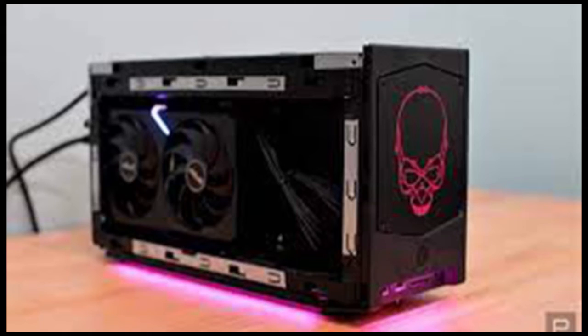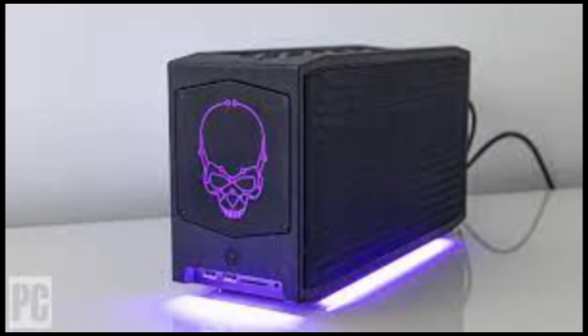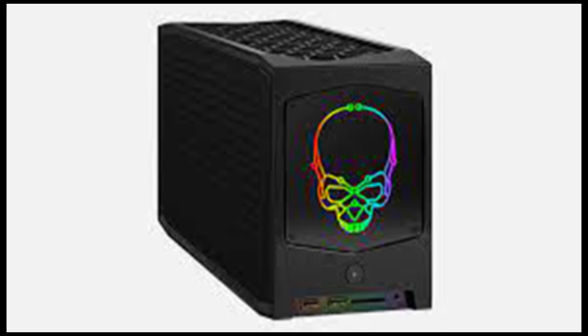The NUC 11 Extreme also impressed me when it came to transcoding a 4K video clip into 1080p. It managed to do that in 41 seconds, beating the speedy ROG Strix G15 by 6 seconds. I'm mainly focusing on CPU-bound benchmarks, because the NUC 11's graphics scores will ultimately depend on the GPU you plug into it. But I couldn't review a gaming PC without actually playing some games, could I?